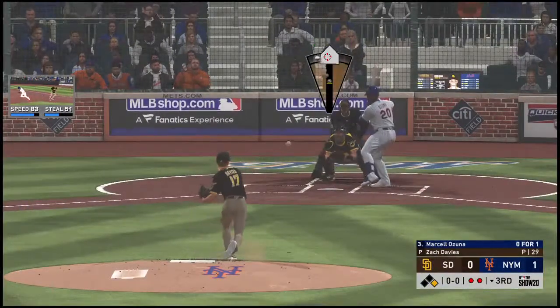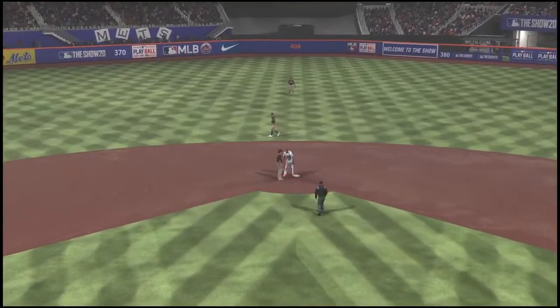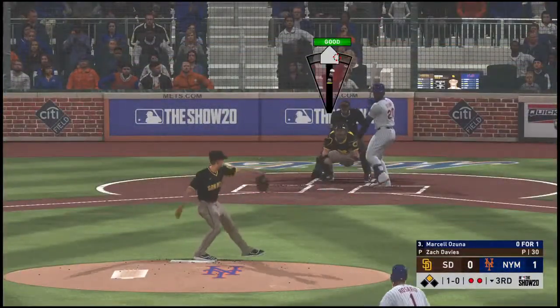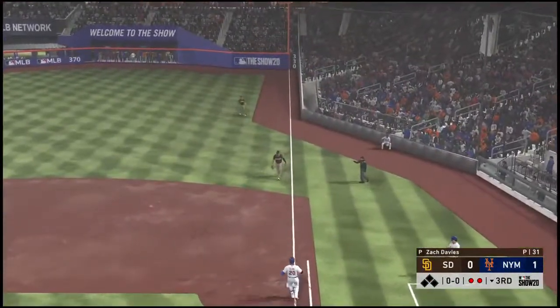He's set. Here it comes. And there he goes towards second. Pitch outside. The throw. And it's far too late as he steals second with ease. Here's the 1-0. And he gets him to pop it up on the right side of the infield. And Hosmer will just look this one in.